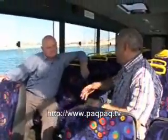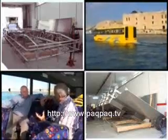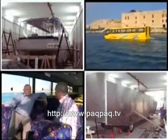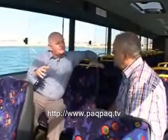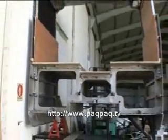So essentially you're using the normal chassis and engine from a standard coach, and then you constructed the top part that gives it the buoyancy and obviously the space for passengers. Is that in simple terms how it works? Yeah, in simple terms, yes. The reason for using the chassis is that it's already European certified, the chassis and the engine to Euro 4 standards. It saves a lot in certification problems.